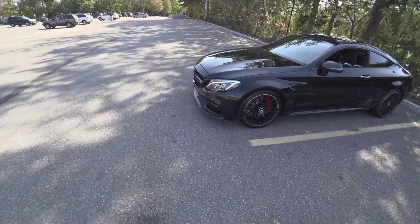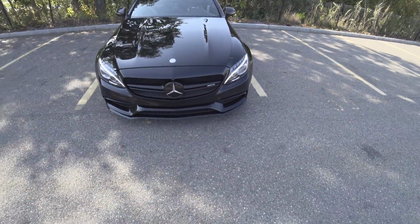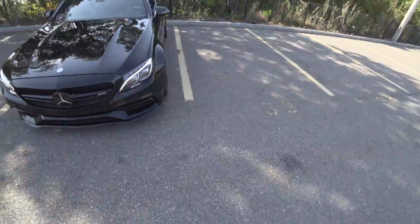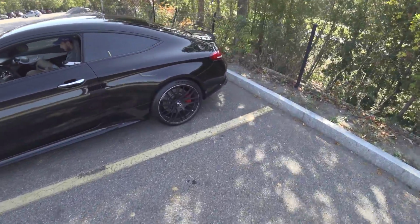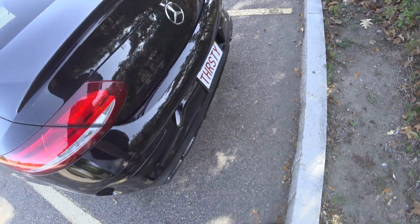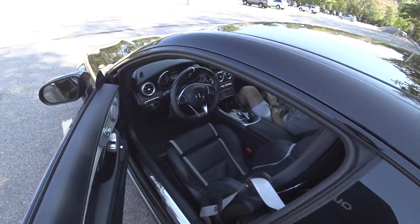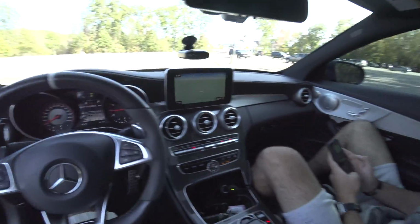Today we have the 2017 Mercedes C63S AMG. Absolutely awesome car with some aftermarket goodies that we'll discuss in the car. It's absolutely awesome. It's the owner, Tony.